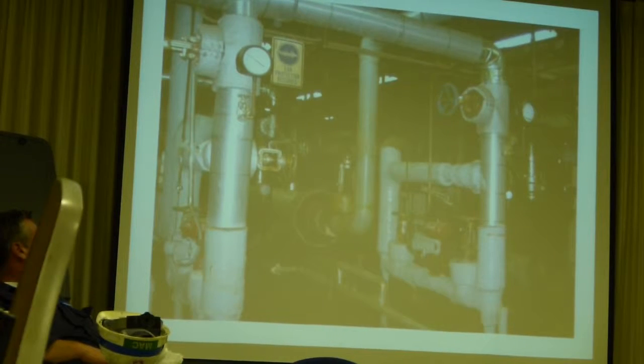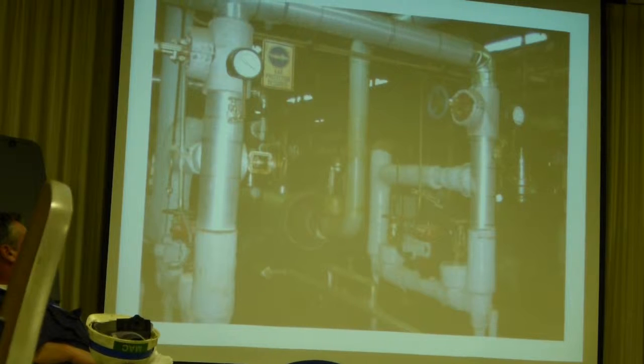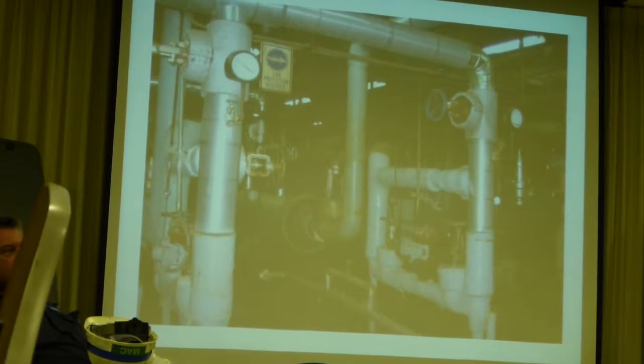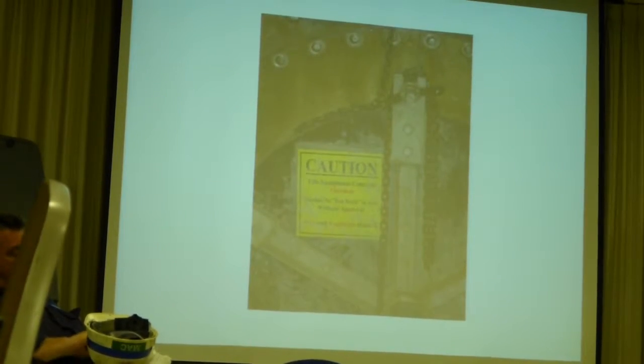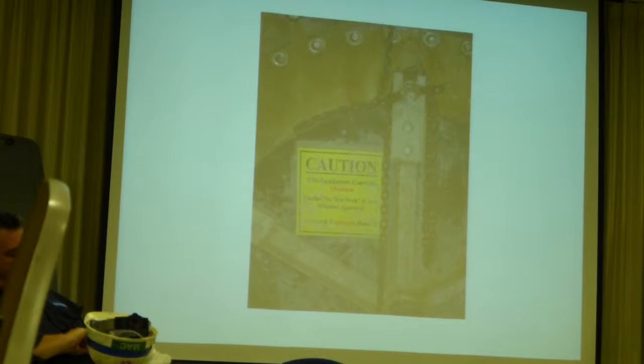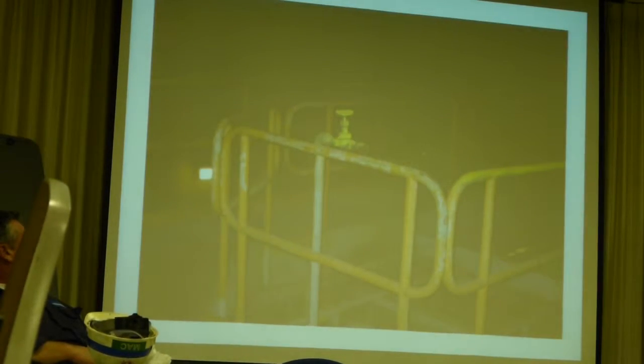So, a fuel oil room. Usually these fuel oil rooms are protected with a foam system. A lot of hot steam in there and a lot of hot oil as well. So just a little warning sticker we have on any equipment that has titanium: no hot work in the area without approval.